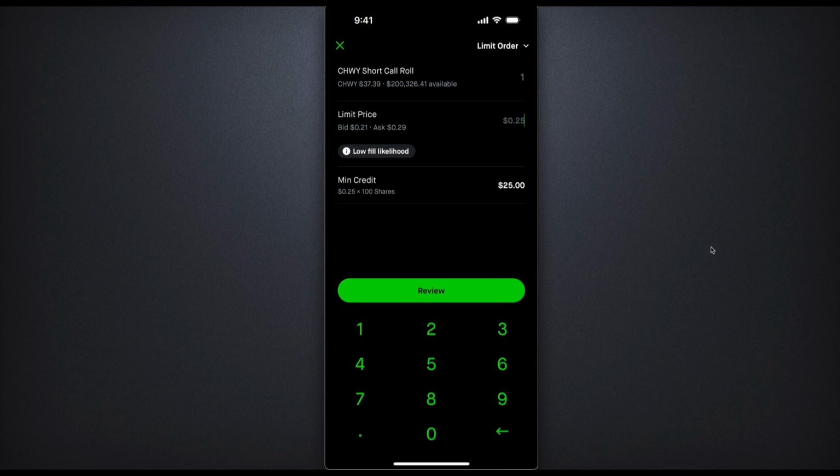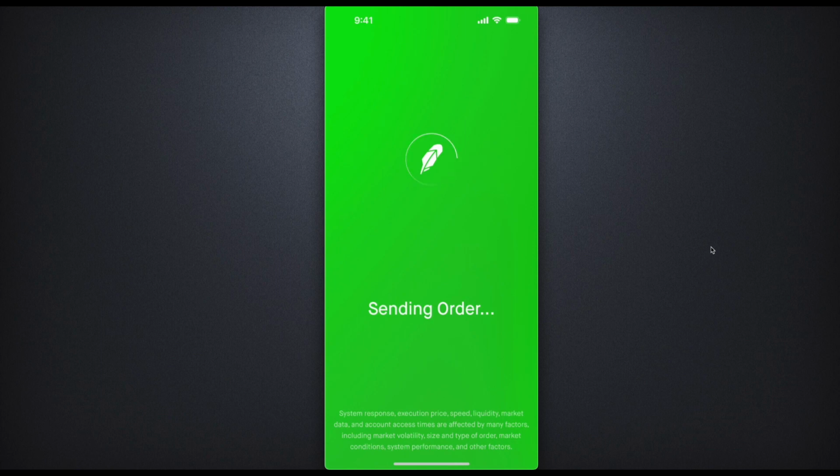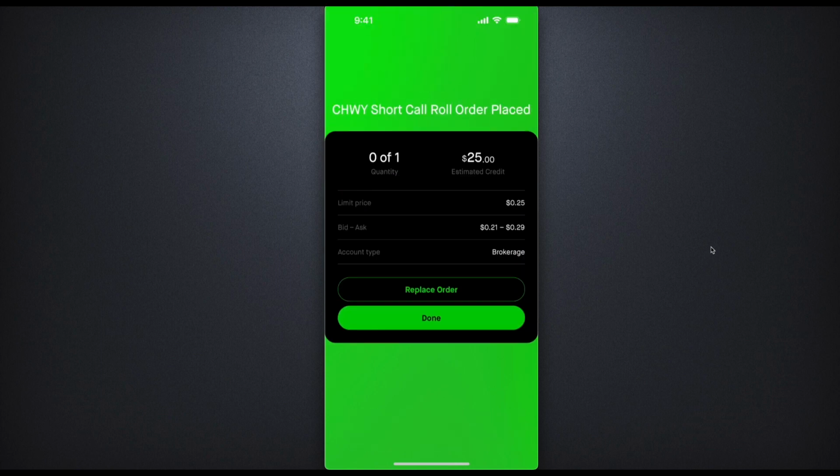Now, one thing I should point out is Robinhood is always going to have a spread in that options chain, right? You've got your bid, you've got your ask, for the most part able to get in somewhere in the middle. So I'm going to go ahead and review this, and I'm going to submit. Yes, I do want to enter this contract. Now, is that contract going to be filled immediately? Not necessarily, because remember, the share price of Chewy is doing this thing.